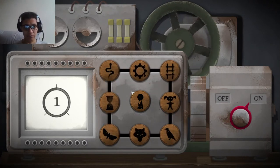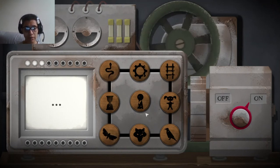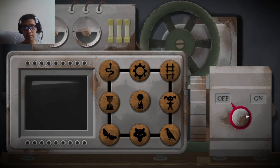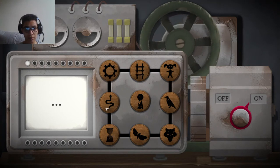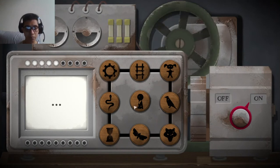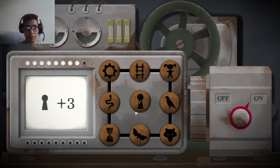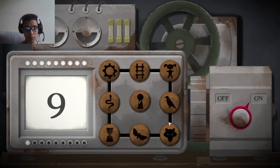Okay, let's see. Bird, snake, bug, key. Minus one from the key. Where do I go, forwards or back? Hourglass, then. Bird, snake, bug, key, hourglass, gear, railway, puppet, bug, snake, wolf.